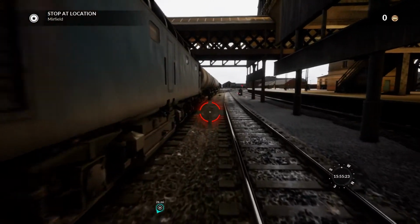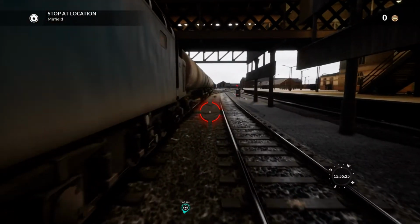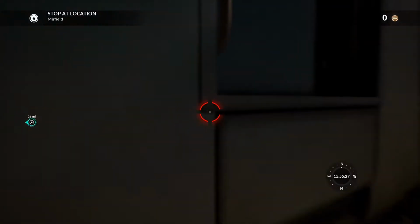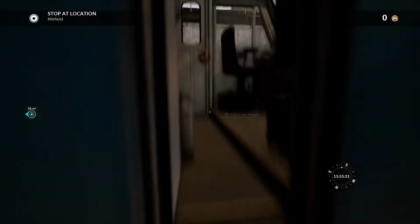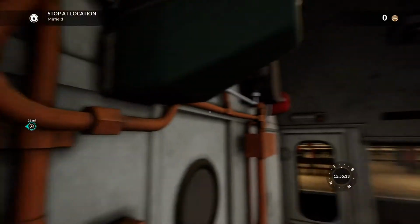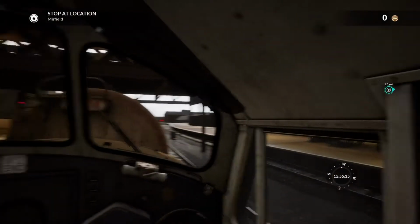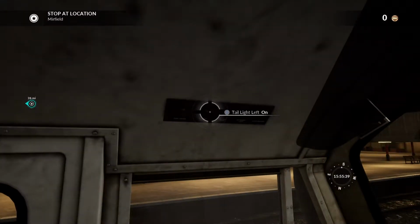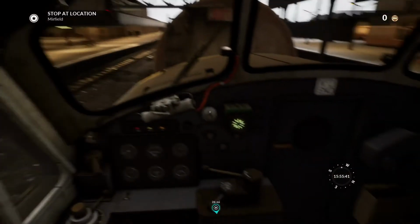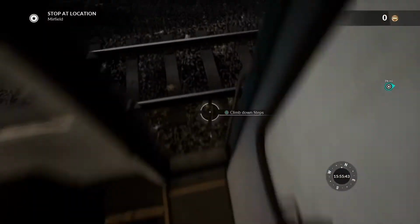Yes, I finally got the heavy cargo back, and that's what we are dealing with right here. Let's go quickly. Lights on, lights on, lights on. Where are the lights? Lights up there? The lights are on.